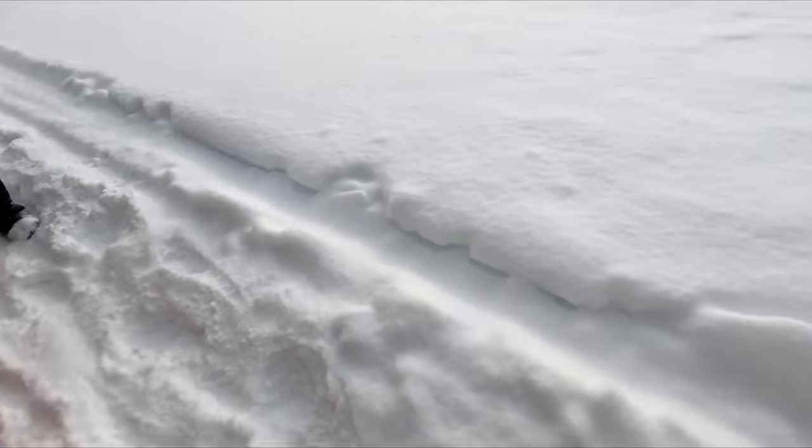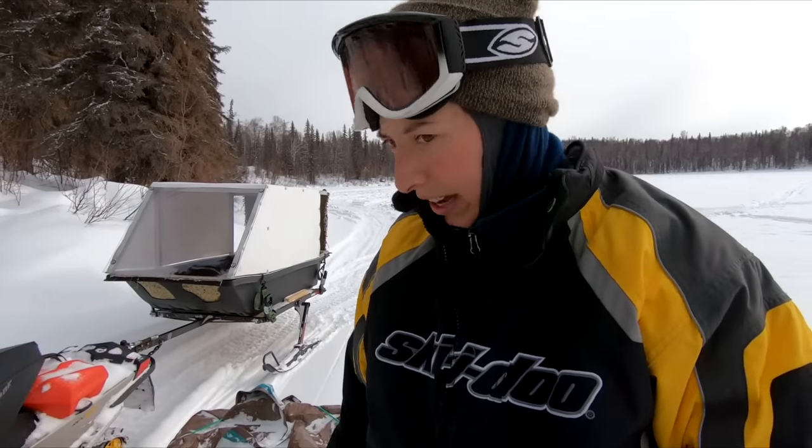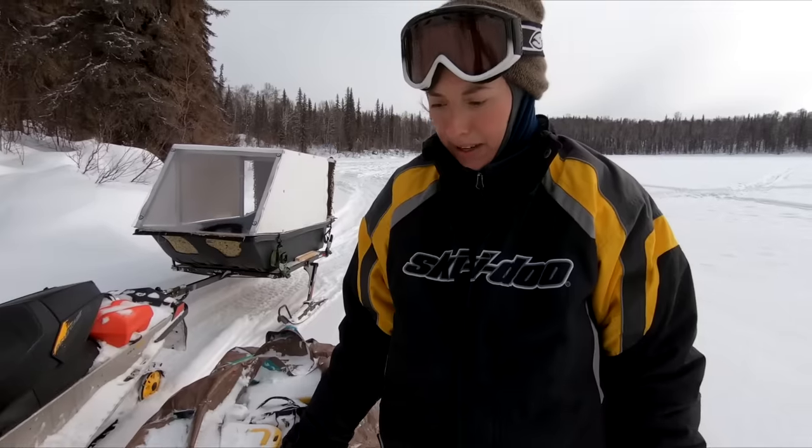That's overflow. You know what that is? A perfect fishing spot. That is good fishing. We're going to head up and start a fire. It's not actually that cold right now. And try to get Eric's machine up there again. That worked really well last time.